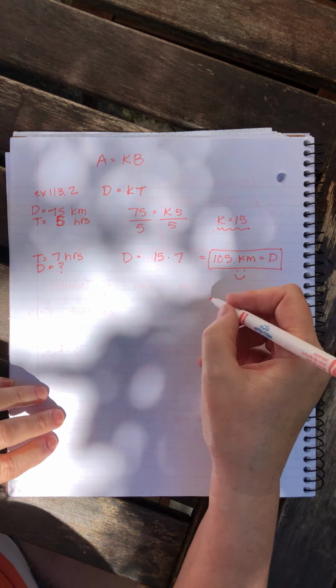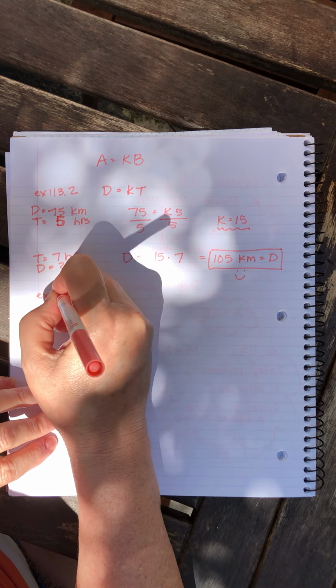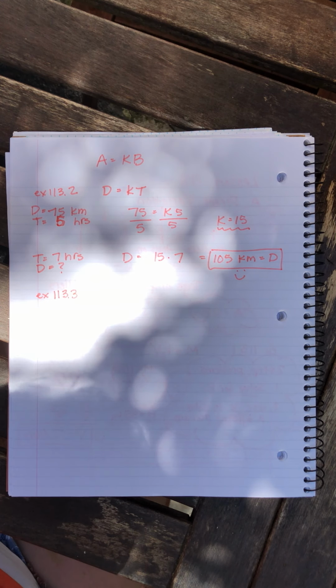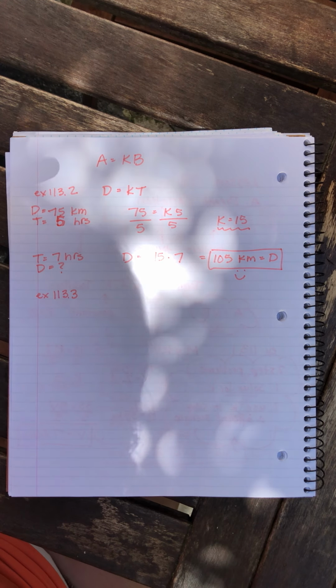See, these are fast and easy once you get the drill. And they're delightfully uncomplicated. There aren't a bunch of radical signs or exponents or crazy business like that. It's just straightforward.